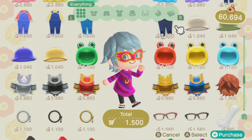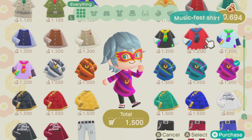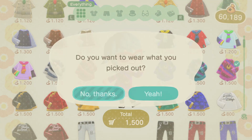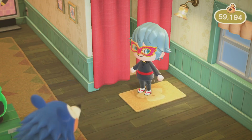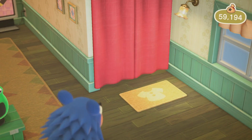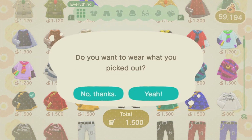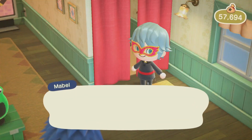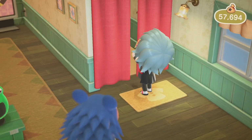Okay, so we need a poncho, clearly. We might need a frog hat, and we might need one of these ballet outfits and a silk shirt. I kind of wish I could buy things in bulk, but we can't do that. Okay. Time to re-enter and buy a whole bunch of other stuff. So we bought that. I'm going to buy this for me, because I think that's stylish right there. Not as awesome as my thief outfit, but my thief outfit doesn't come in white, which kind of annoys me.